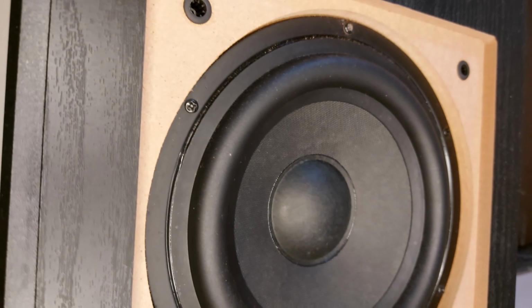So these are 8-inch subwoofers. Some song which has the low bass.